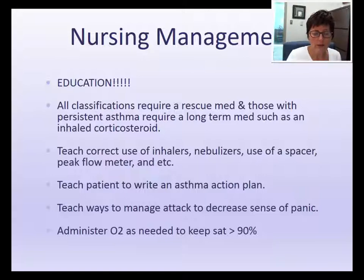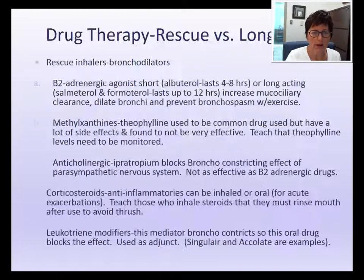And of course, administer oxygen as needed to keep O2 sat above 90%. So normally with asthma at home, they don't have oxygen, whereas COPD, they often do. So if they are hypoxic, they need oxygen, and they would need to be hospitalized.